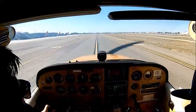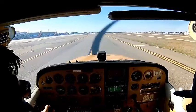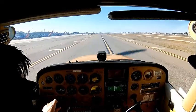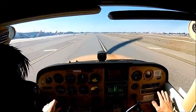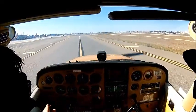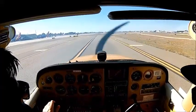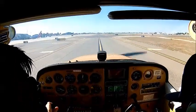Ground, 5 Bravo Charlie, we've got the confidential number if you want it. So am I correct with having aileron into the wind here while taxiing with the crosswind? Yep, aileron into the wind, just like that. Exactly. The pilot that called was in a Centurion 731 Charlie Yankee. Have a good one, see you. Copy, y'all have a good one too.